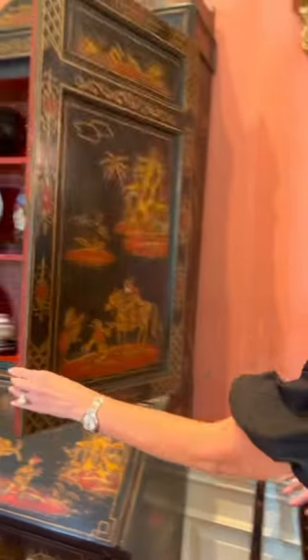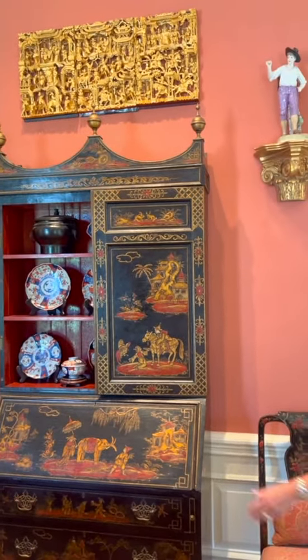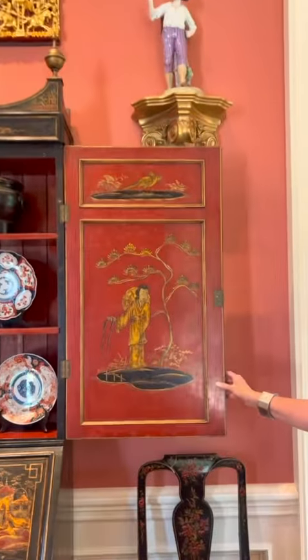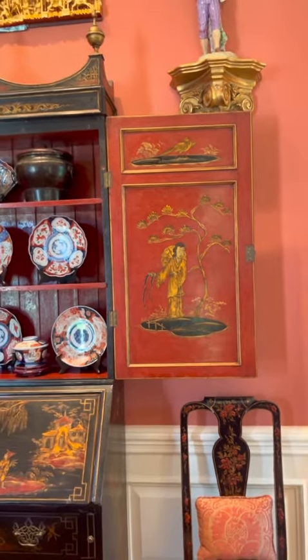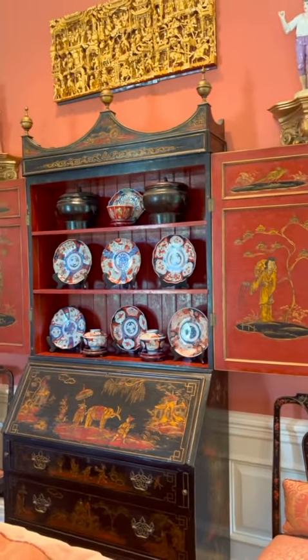Let me show you. Oh, I like it open too. I like it both ways because on the inside you really get to see that beautiful red color that complements so beautifully the coral walls, salmon walls. We'll come up with the right color.